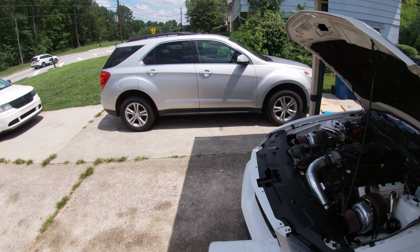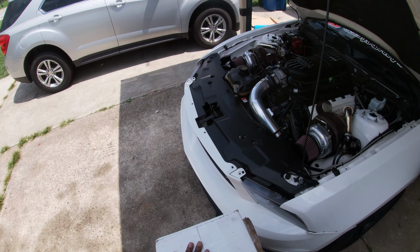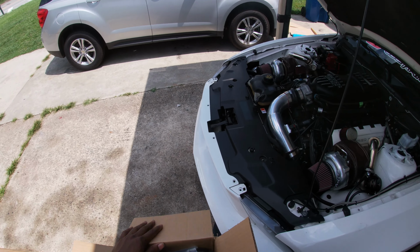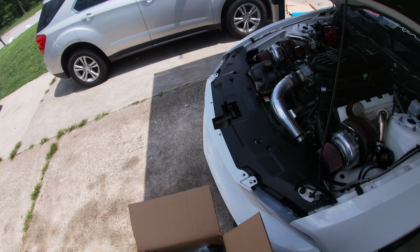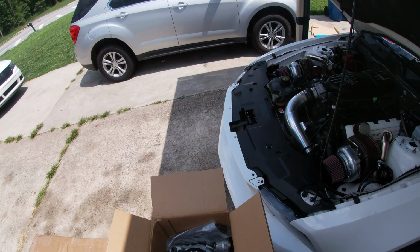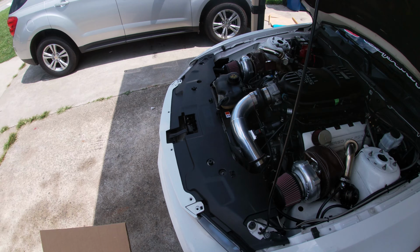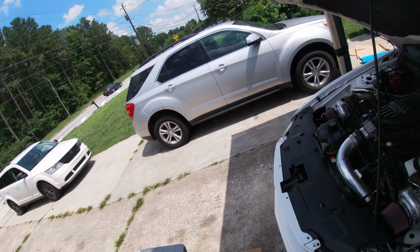All right, first of all, what we got here? If y'all order one of these, y'all probably already know what this is. And if you know me, you know I needed one of these for the longest, so let's just do it. Yes, sir, alternator, man. I had so much trouble with my alternator that I got now. I'm so happy to see a brand new one. It comes with an alternator, a belt, and another tensioner pulley. If you know me, I needed an alternator for a long time.